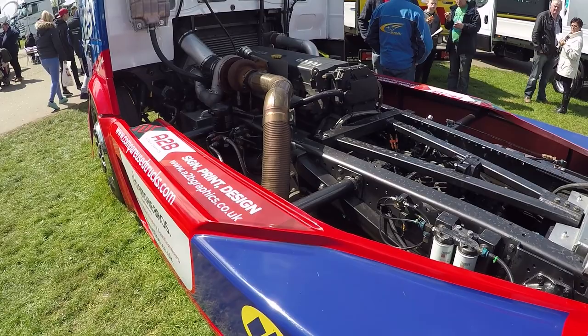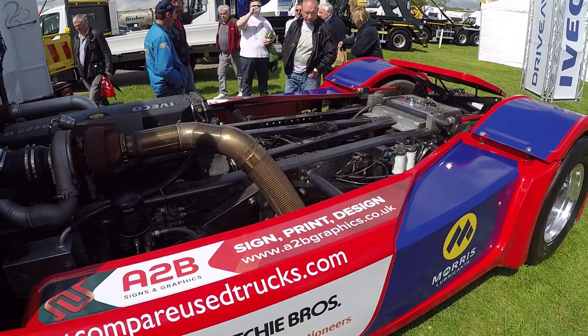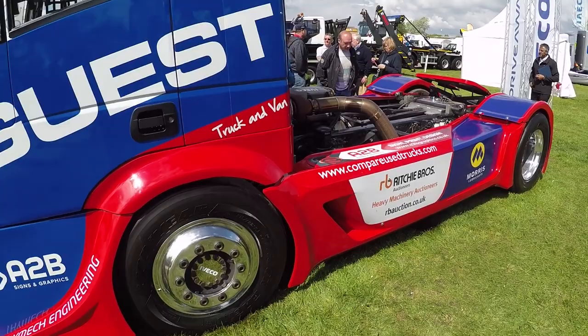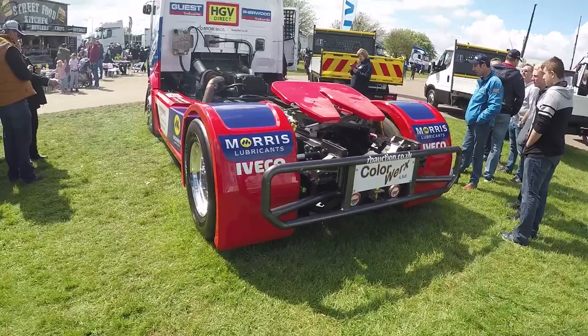Wasn't really much to say about the Iveco stand. There never is, really. But this thing caught my eye. It's like an Iveco race truck as well. You can see completely different layout, structure, back end to the Volvo truck. But this one has a more interesting paint job, I would say. You can't mistake this one, can you? Bright red, bright blue, bright white, number 89. Let's have a little listen to it.